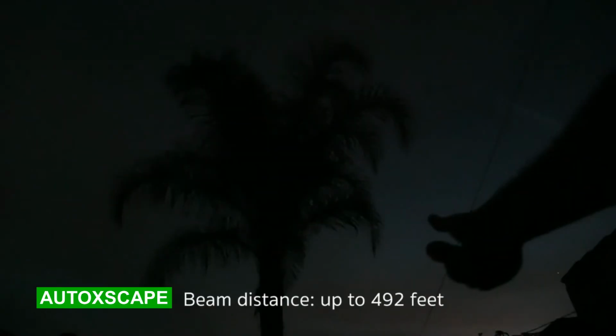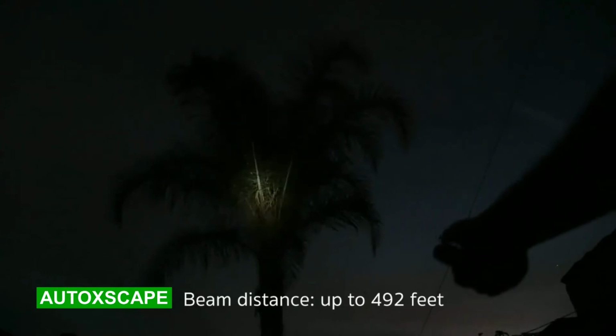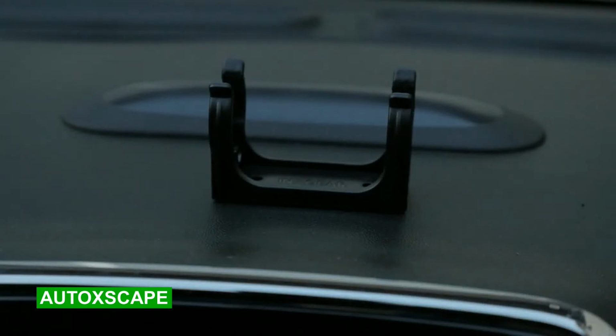On high, Auto Escape puts out 135 lumens covering up to 492 feet. No matter what mode you're in, simply hold down the button and the beam will immediately shut off. Auto Escape comes with a car mount for easy access in an emergency.